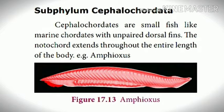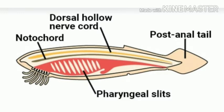It moves through water with muscles that use the notochord as a point of attachment. Tentacles around the mouth search for microscopic food particles that are filtered out of the water streams moving through the animal. Cephalochordates are small fish-like marine chordates with unpaired dorsal fins. The notochord extends throughout the entire length of the body. The foremost example is Amphioxus.